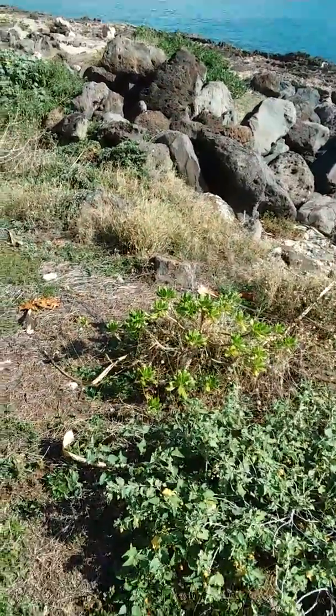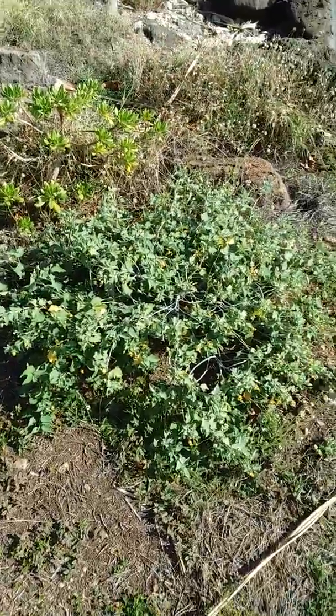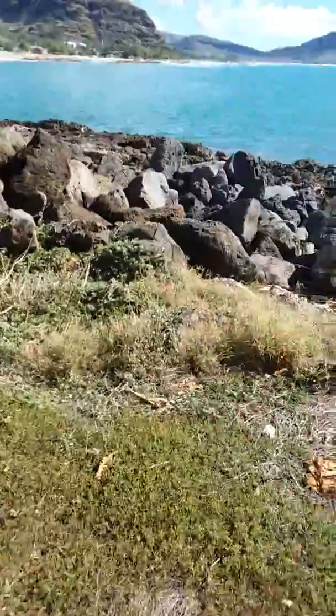It's one thing I noticed. Always around these sacred sites, there's a lot of bees. See all this whole bush is a bunch of bees on it. They thrive in these temple areas.